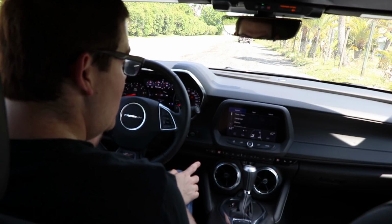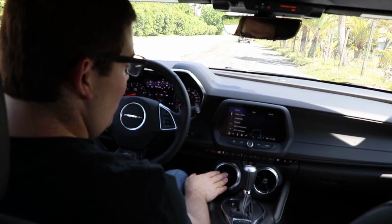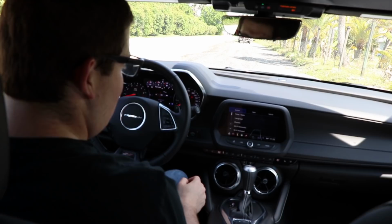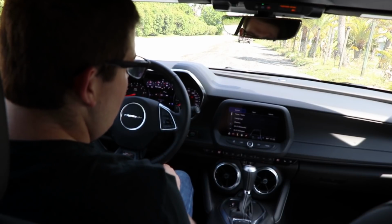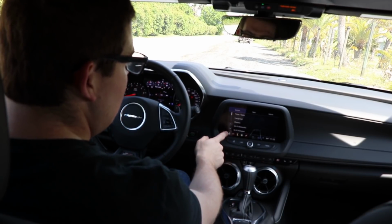That's really cool how GM integrated that. But that being said, having the actual vents this low is kind of a bit weird. I thought it would distract me a little bit more than it actually did, but it turns out if you do point it up at yourself, you do feel the air just as well as if they were coming up here.